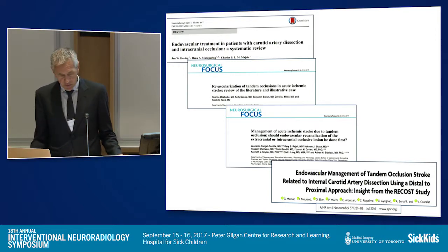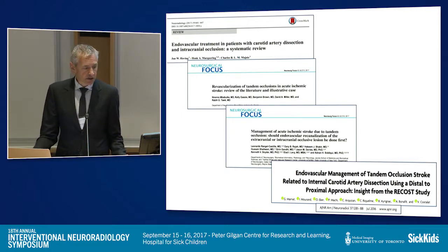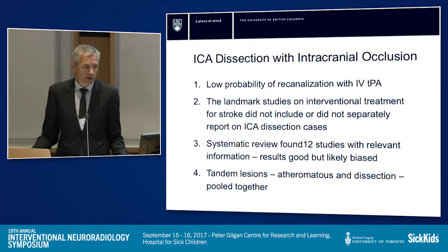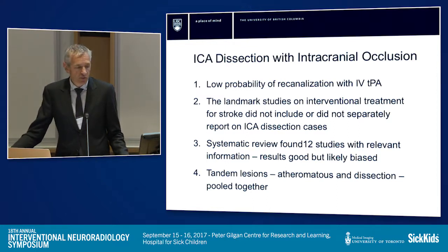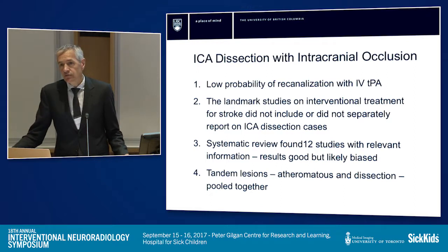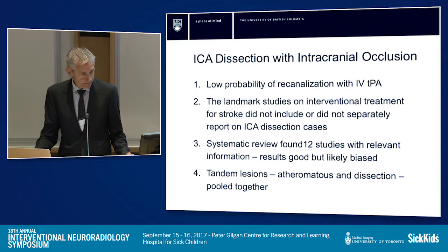So there's been a number of publications within the last year or so looking at the best approach to managing this situation. So intracranial or internal carotid artery dissection with intracranial occlusion, we know that has a low probability of recanalization with IV TPA. The landmark studies on interventional treatment didn't separately report on carotid dissection cases. There was a systematic review that looked at 12 studies, relatively small numbers of patients that had relevant information. The results were pretty good, but likely biased. And in all of the studies, the tandem lesions, atheromatous, and dissection cases were pooled together.